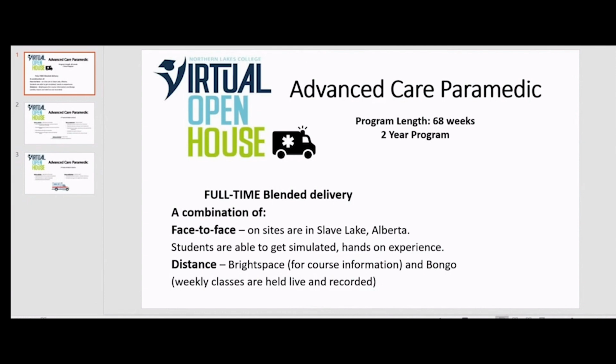The first year of medic school, your term 1, your September to December, you take your anatomy and physiology if you haven't already. You take your paramedic foundations and care of the trauma patient. You take pharmacology as well as advanced emergency care for the medical patient.